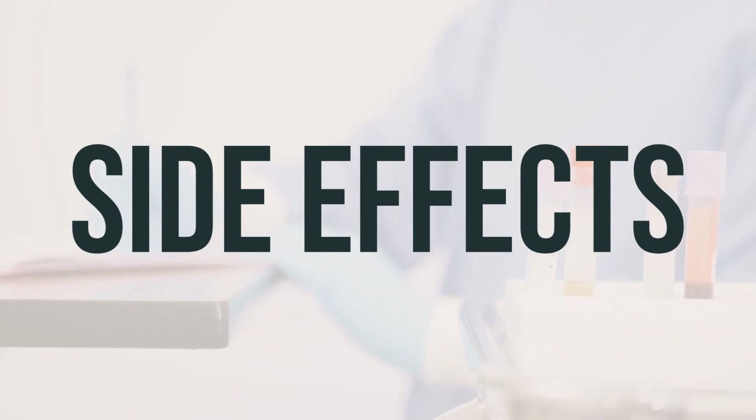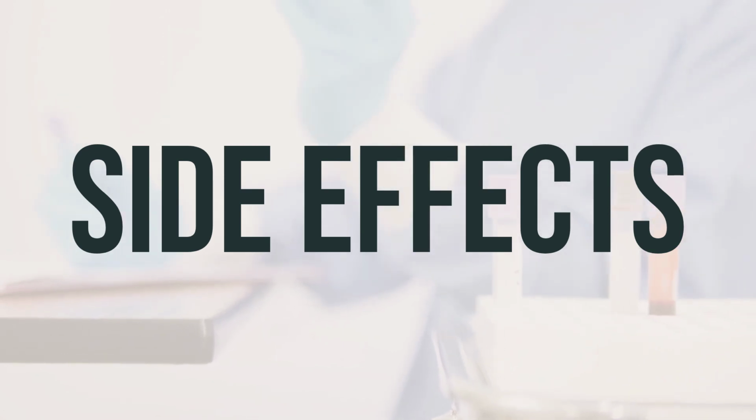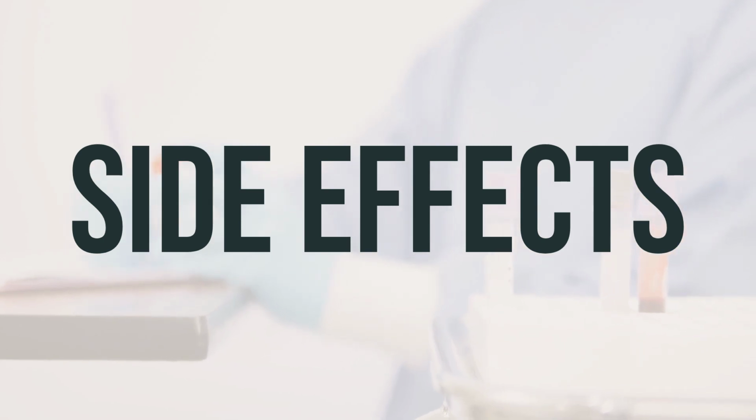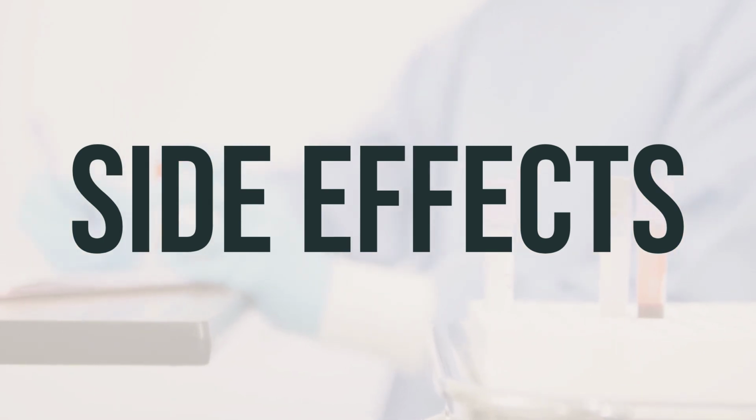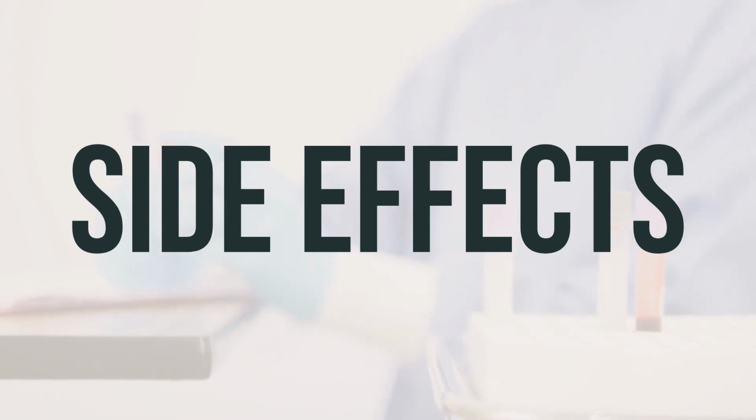Remember, in the US, you can report side effects to the FDA at 1-800-FDA-1088 or online at www.fda.gov/medwatch. In Canada, you can report side effects to Health Canada at 1-866-234-2345.